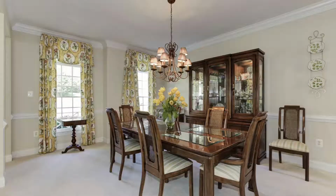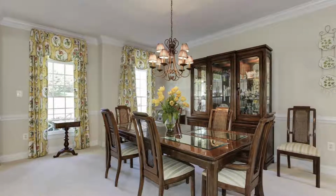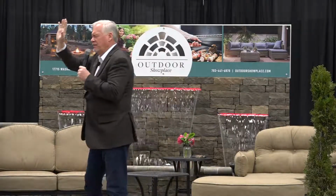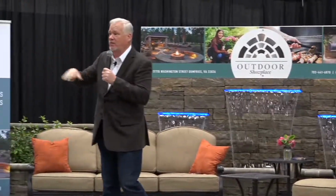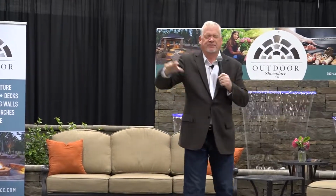All right, let's look in the dining room. We have a china cabinet. Nobody's using china cabinets. They're using sideboards, if anything. We have the big curtains, big shears. And the reason they're here is they're coming from Arlington or D.C., and they want that backyard. They're coming out here, and they want that backyard. But they can't see it because it's got too many curtains and drapes and screens that are blocking the backyard.